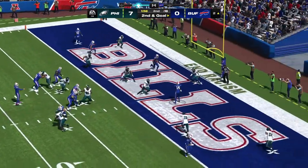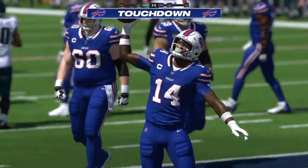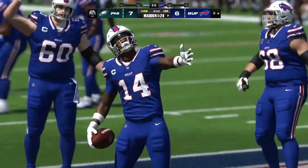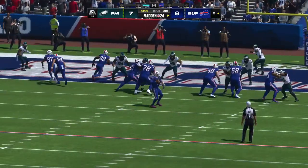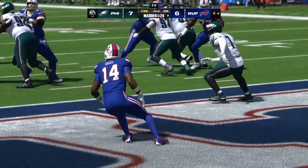Mahomes now to throw. He will find Diggs in the end zone. Touchdown, Buffalo. 2 yards on the touchdown there. And the Bills are an extra point away now from tying this ball game.